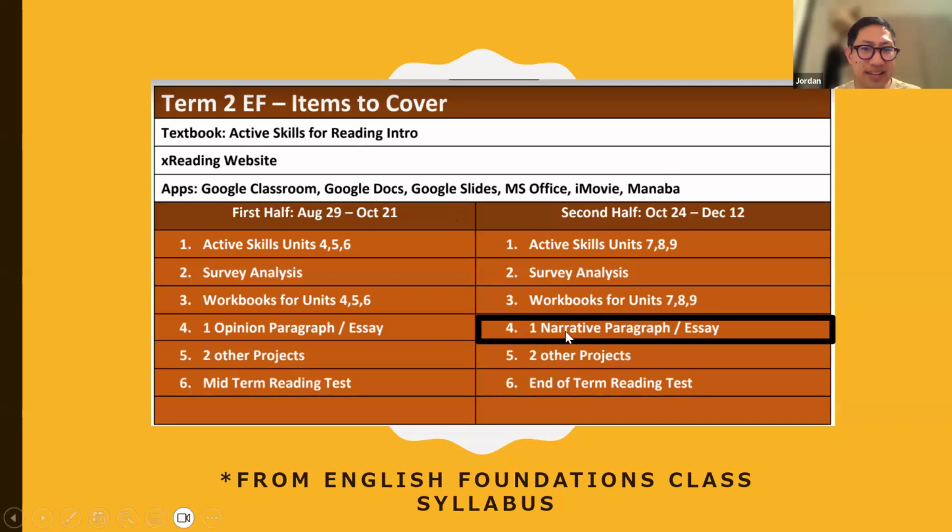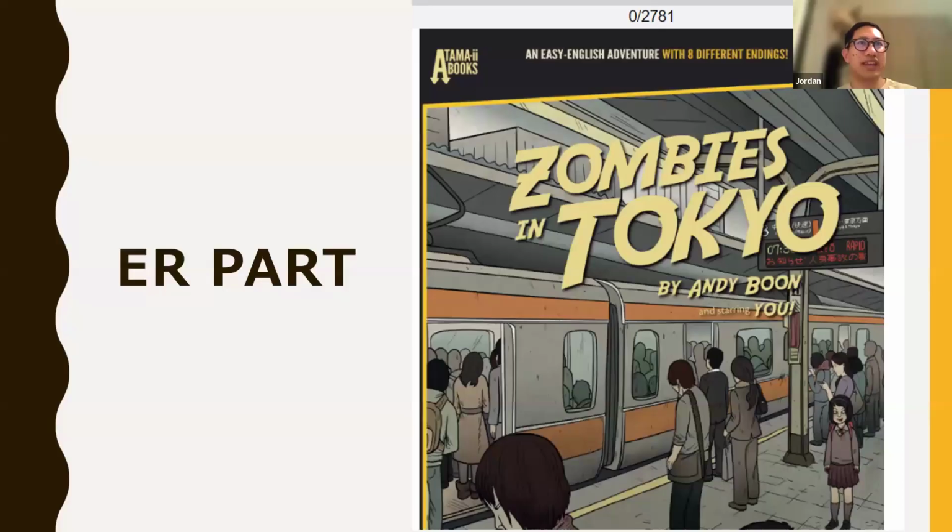One of the things here is a narrative paragraph or a narrative essay. And so I thought maybe there was a good example of something that I could use from Xreading, or something that could be used to teach narrative writing, setting, rising action, climax, things like this. And I looked around a bit, and I did come across something, and it was actually a recommendation from a previous student who was doing Xreading, and she enjoyed these choose your own adventure stories.